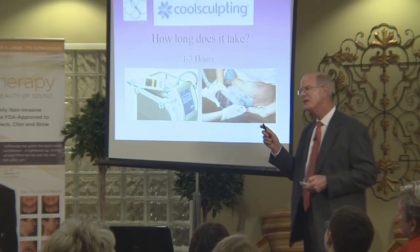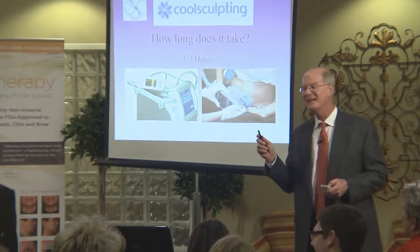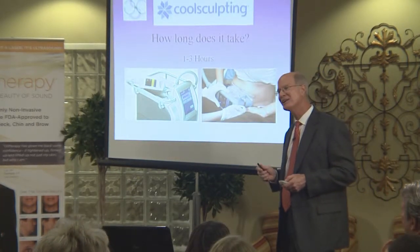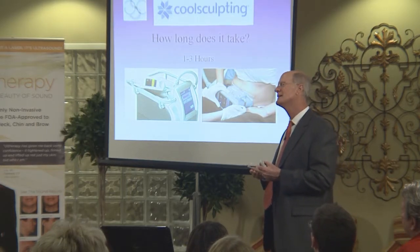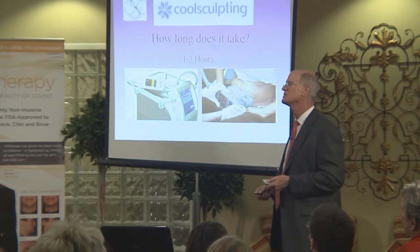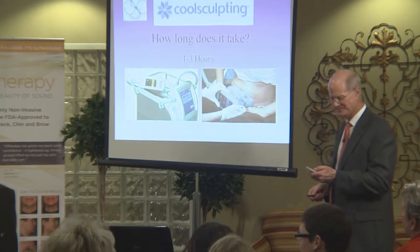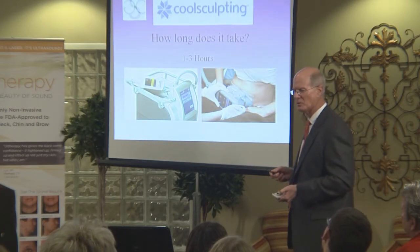The only way you can do that is if you treat all the areas except one, then it has no place to go but that one area. And that actually happened with a lady. We did tummy and hips and inner thighs and outer thighs and knees. She put on 10 pounds and it went to her chest and her bottom, and she was thrilled. Serious, true story. I need to get that picture. I don't know if I can remember where it is.